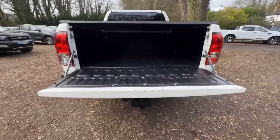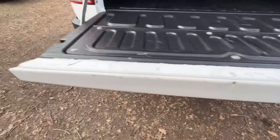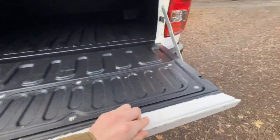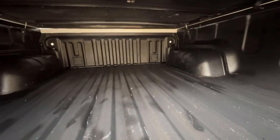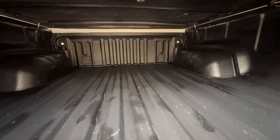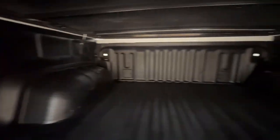So, as you can see, there are a few little marks on the edge of the tailgate, but nothing serious. It's like a sprayed liner inside the back, really hard wearing, good quality. And as you can see, it's in really nice condition. There are a few little marks in the back, but nothing serious. It's obviously not had a hard life. It doesn't take a genius to figure that out.